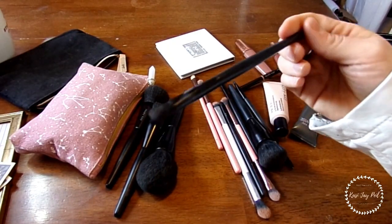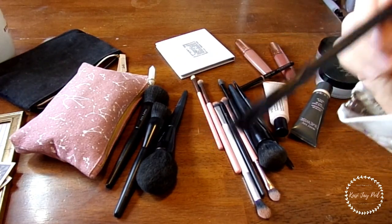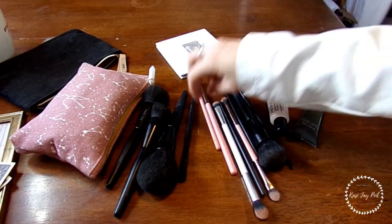This is the All Over Eyeshadow Brush. It's just a simple, great shadow brush. You can put it on your lid. You can put it on the outer edge. Build it up. It's just a good brush in general.